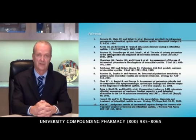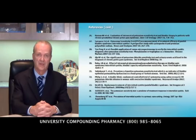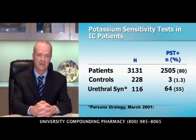There are 3 slides here that summarize up to 35, and now it's over 40 studies in the global literature where people did potassium sensitivity testing and reported results. It's very robust data, and I summarized it in this slide. There have been over 3,100 people with interstitial cystitis that have had a potassium test, and the results are very uniform. Everybody has approximately an 80% response to potassium when it's put into the bladder.